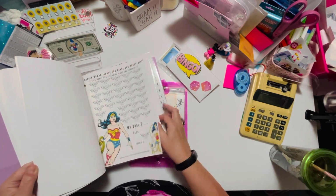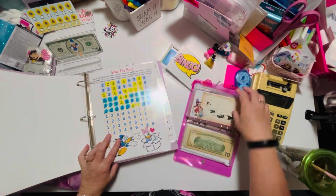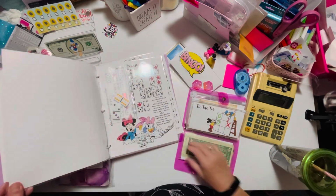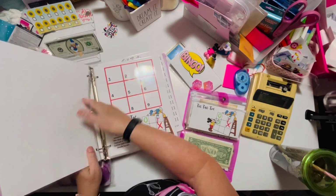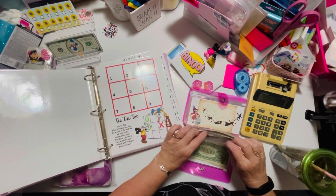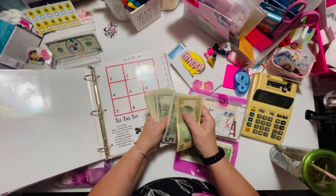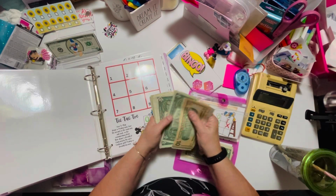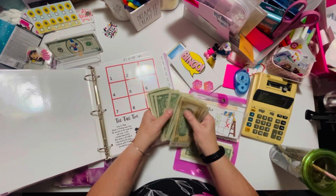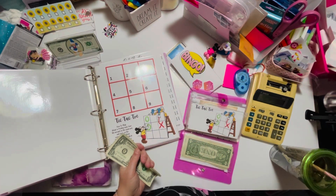Okay. Shut the box. Is that one in here? Nope, not yet. Dominoes. Tic-tac-toe I did finish, so that will come out of here. How much did we do? 15, 20, 25, 30, 31, 32, 33, 34, 35, 36, 37, 38, 39, 40, 42, 43, 44, 45.